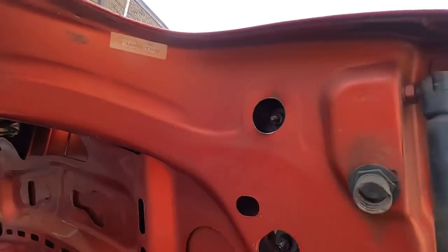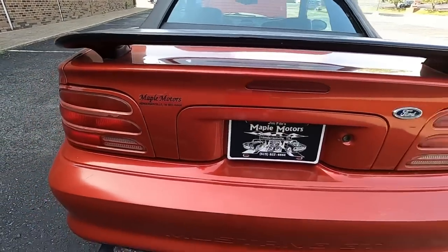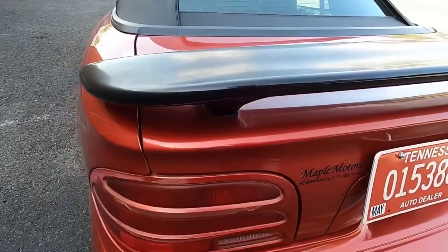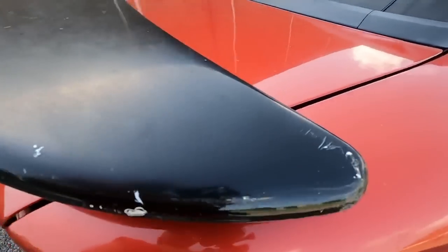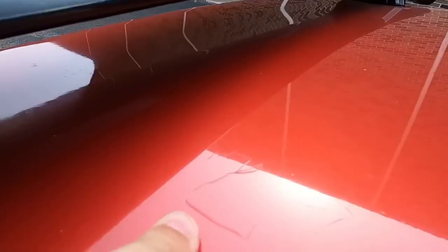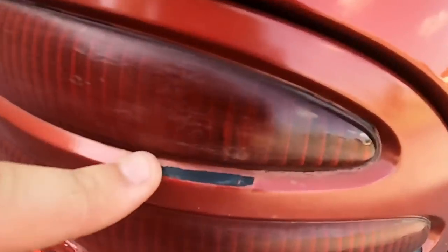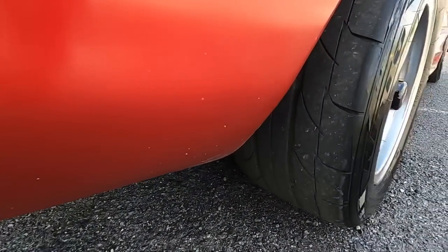Trunk lid. Coming on down with it. It's locked. Magnet tag there. Let's see where the other lot sticker was, right below ours. Faded wing on this one with some scratches. A scratch here in the middle. Coming back down, a little scuff here in the corner. Ding right here, really small. Ding right here as well, a little bit bigger than the last one.